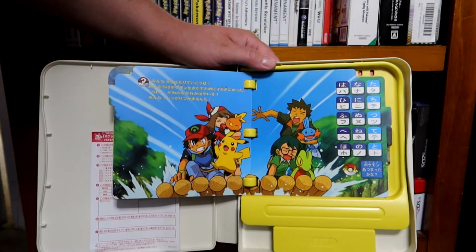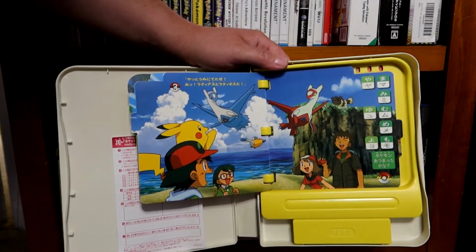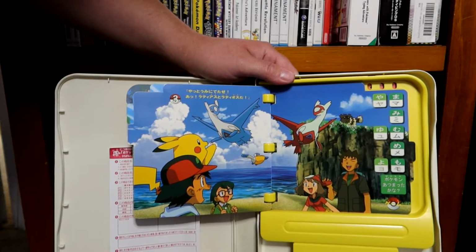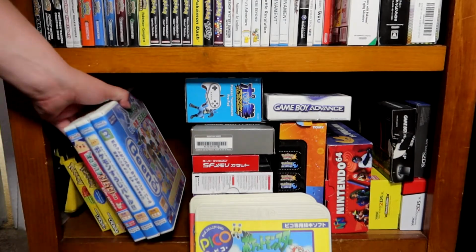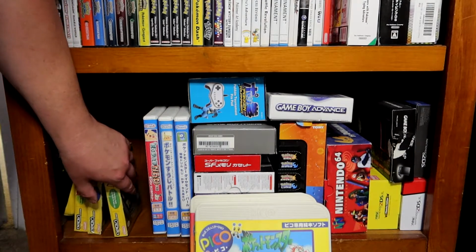Now these are extremely hard to find and extremely obscure. I do like them because they feature some art that you didn't really see anywhere else. Like here's Brock with a Latias. And yeah, it's just a really, really cool collectible to have. The reason they're so interesting is because all of those were official Pokemon games that were released by Sega.